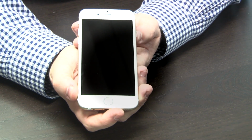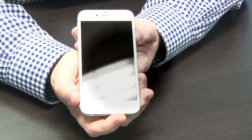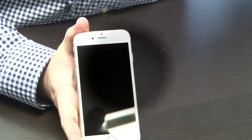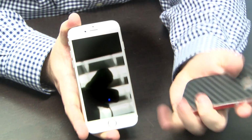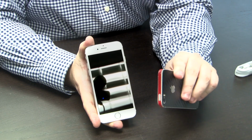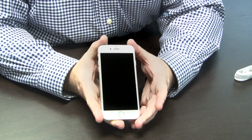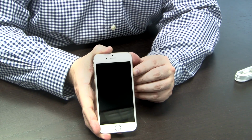However, I'm just going to put a 3M carbon fiber skin on these anyway that come from X Gear Live, which I could show you. I put them on all of my phones. You could see it on my iPhone 5S right now with a 4-way privacy screen. Since I put the carbon fiber skins on the phone anyway, I really don't care what color the phone is, to be honest. Let's turn it on. Let's see if it boots up.